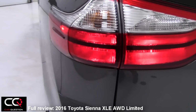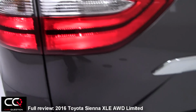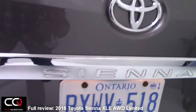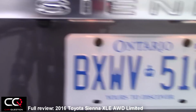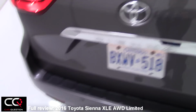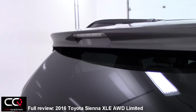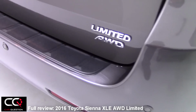Once again, you can clearly see the Toyota signature with the tail lamps. It's not LED, so it's halogen. As soon as you move into reverse or use your blinker, you're going to see a Sienna logo right there, a big Toyota logo. Right under there is hiding your rear view camera. You've got a limited all-wheel drive badge, and plenty of sensors when you make those backing up maneuvers. A nice spoiler gives you, I can say, a sporty look, because it's a minivan, but it's always welcome.